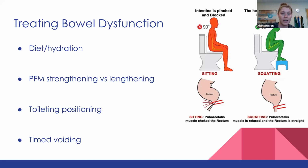Then looking here at toilet positioning. So you can see on the right here, there is a picture of what we don't recommend and then what we do recommend. So if you've ever heard of a squatty potty, that's what the feet, that blue thing is, that the person's feet are on. So basically your knees should be above your hips and then lean forward. This actually, as you can see, allows that muscle, your puborectalis, which is one of the muscles in the pelvic floor, to relax so that that rectum is not being pulled on, or it says in here, choked along the tissue, so that you can have a good bowel movement and a release.